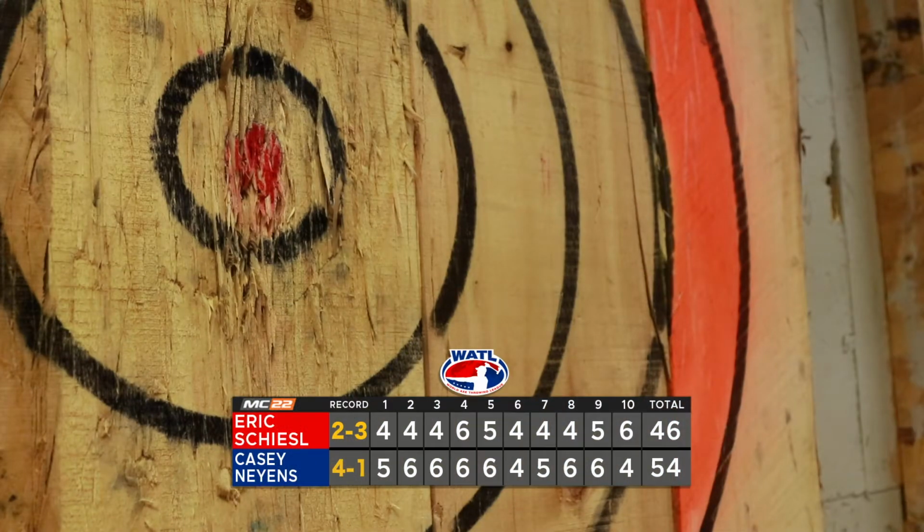Yeah, so Eric, of course, with a nice job on the throw there at the 10th throw with the bullseye. Just going for the points that he was kind of looking for. Just too many 4s in that round there for Eric. Getting the night started, obviously, kind of hone in the axe a little bit. But, wow, what can you say about Casey Nines?